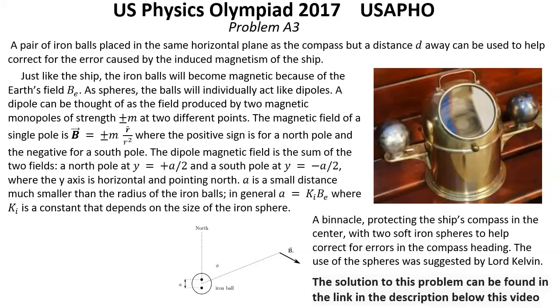In general, a equals Ki multiplied by BE, where Ki is a constant that depends on the size of the iron sphere. On the picture, a binnacle protecting the ship's compass in the center with the two soft iron spheres to help correct for errors in the compass heading. The use of the spheres was suggested by Lord Kelvin.